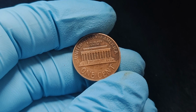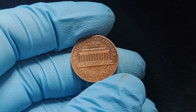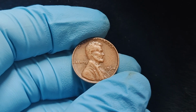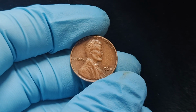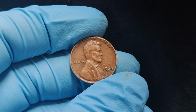Alright, let's kick things off with the basics. The 1964 D penny isn't exactly rare, but what makes it interesting is its value. Right now, this coin is worth around $1.1 million. Yes, million. Crazy, right? So, how did this humble penny go from being just another piece of pocket change to something collectors are willing to pay over $1 million for?